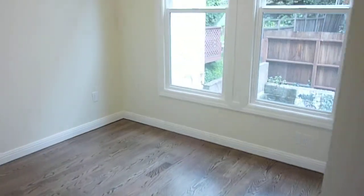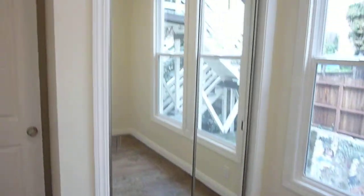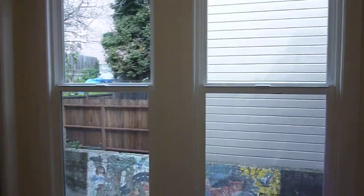The fifth bedroom looks over the garden patio, which is exclusive to this unit. And some great light, the tall ceilings and the mirrored closet. Bedroom number six. Just a little bigger than five, but very similar. Looking out onto the rear yards and the neighbors' rear yards. And then bedroom number seven is a different style closet with a big door.